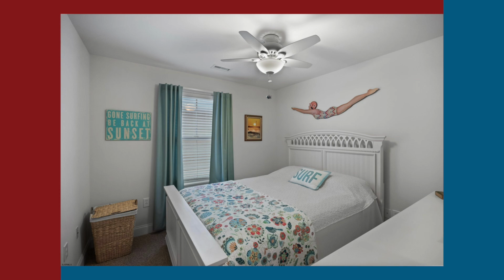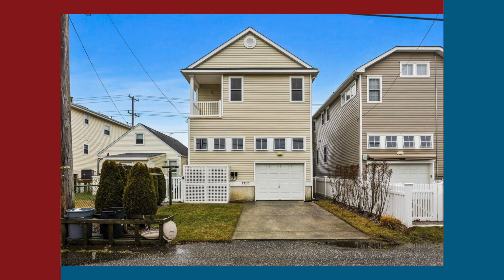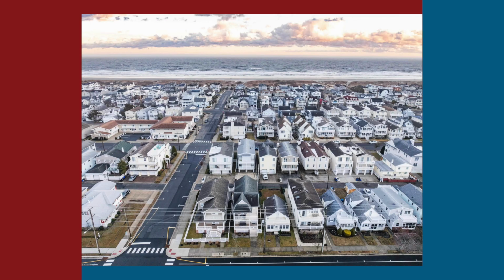Here, another single family. It's really well maintained. I like this location. Great, you're right there on the residential boardwalk. The boardwalk starts at 23rd Street. Good beaches.